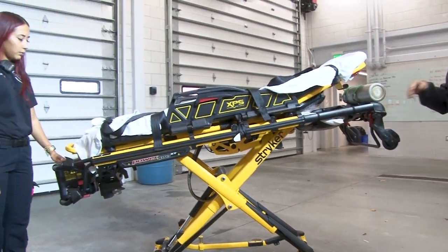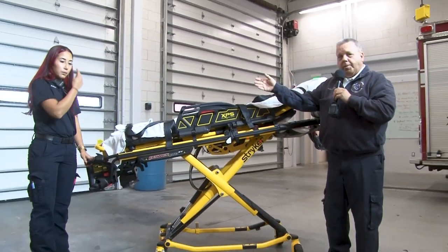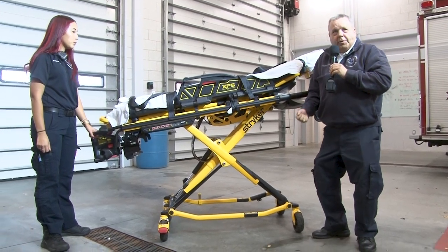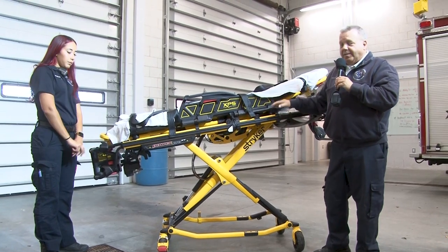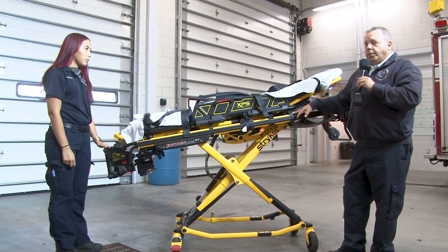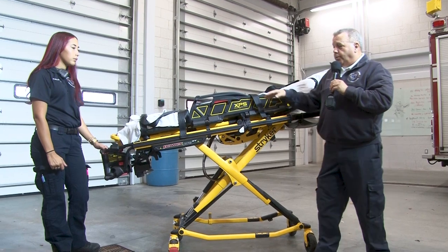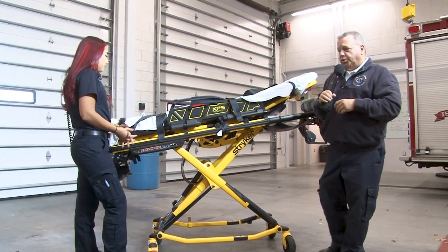So this does several things. Number one, it prevents any unnecessary injuries to the paramedic or the EMT. We're not using our backs or our knees or our arms to lift and hold people anymore. It's all done safely with hydraulics and the electronics in the stretcher. The stretcher is able to hold someone up to 750 pounds. And there are also some devices that you can put on the sides if you had larger patients.